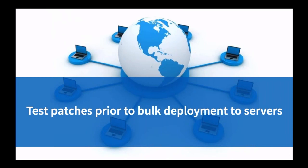One topic that we discussed just now: test patches prior to bulk deployment. Since we have a lot of updates which keep releasing every single day, deploying those patches immediately is again a point of concern. So in such situations, we would recommend you to create a test group environment. Of course, all the patches that are released from ManageEngine are tested by an exclusive team. They are verified, and only then are they pushed out to your server. However, testing in your own environment adds a lot of value.